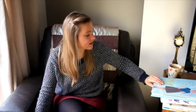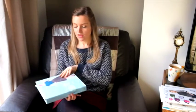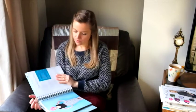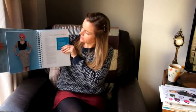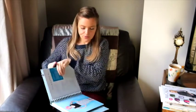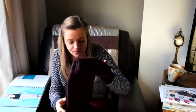And then the last thing I did in October was from this book, Gertie Sews Vintage Casual. One of my favourite sewing books. Well, I've got 2 of her books and I love both of them. And I wanted to make some sort of casual, it's the Easy Knit pencil skirt. And I bought some really nice fabric in Walthamstow.